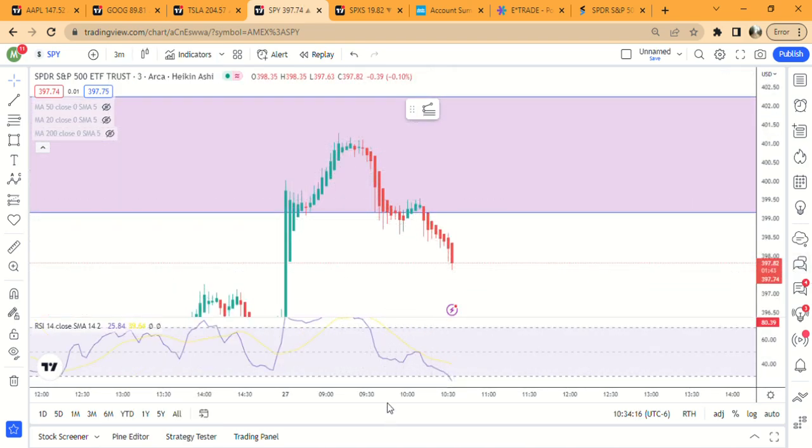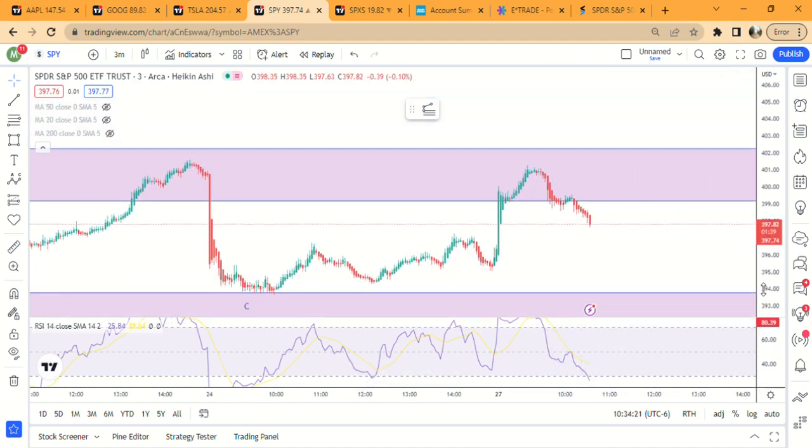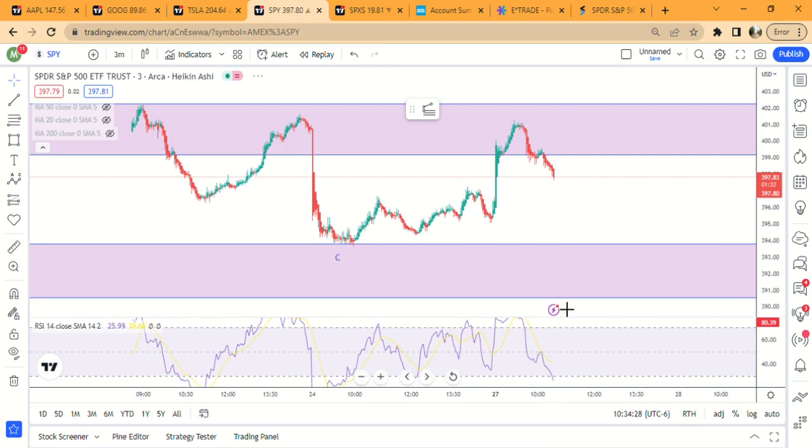I would say right now that looks pretty impulsive. 1, 2, 3, 4, 5. So based on that, I would say there's a very good chance we come back down here to this demand zone. And if it's a very strong fifth wave, it could even break it.